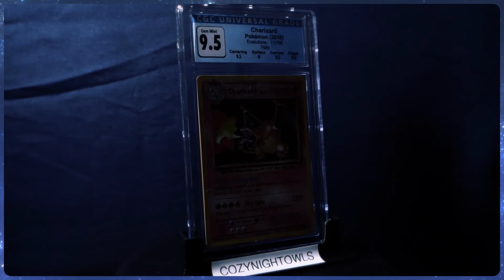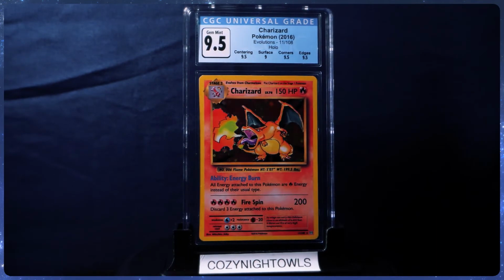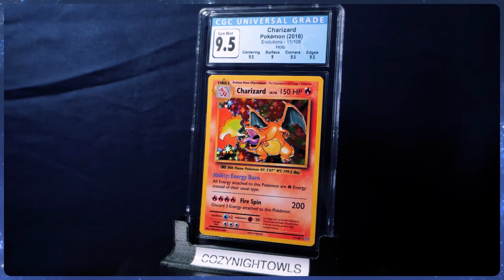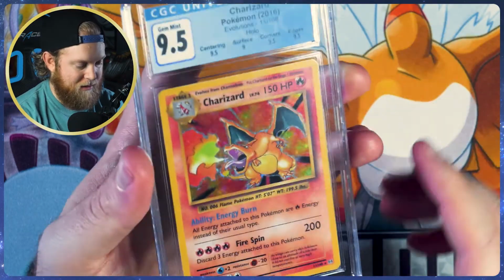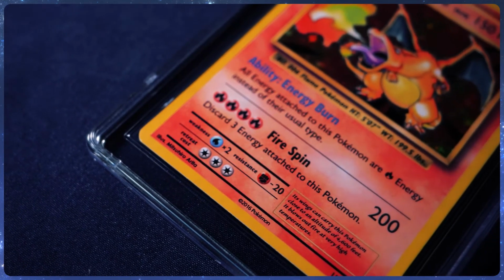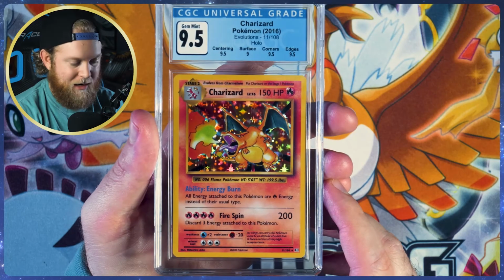It looks so fantastic. It kept its Gem Mint 9.5 grade, 9.5 centering, 9 on the surface, 9.5 corners, 9.5 edges. Pretty sure that is the exact same grade that it had before I sent it in. The case is secure, nothing is inside of it, and I'm a happy guy. I'm absolutely just psyched out of my mind to see this Charizard, no debris, ready to display.